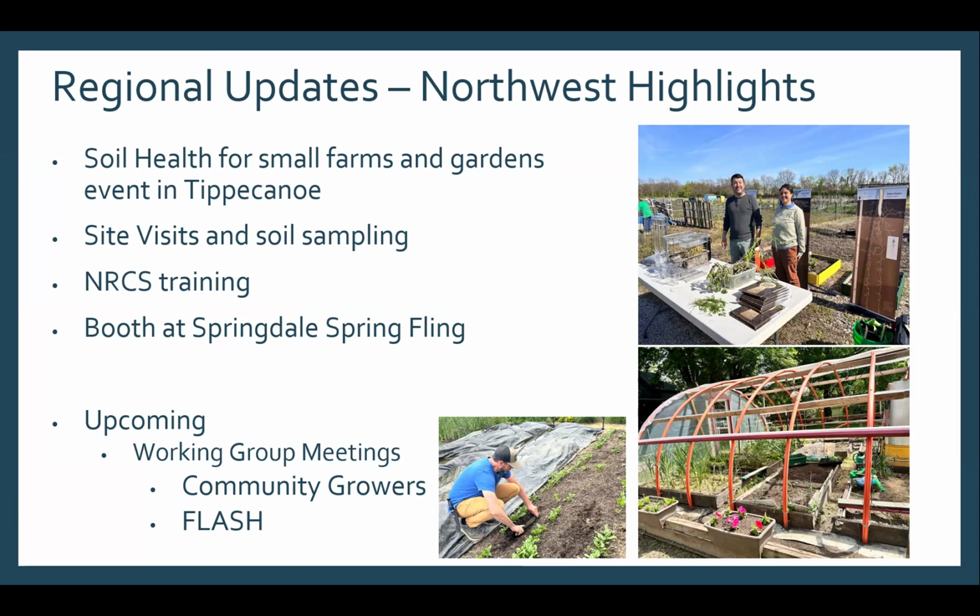Like Megan mentioned, we also participated in the NRCS training and helped plan the training. On the bottom left picture, you can see a picture of Kevin, one of our small scale growers in Indianapolis, showing how to use a machete to open planting slots and plant spinach in there, to prevent causing as much disturbance. And then the picture on the top right was at the Tippecanoe County event, and the picture on the bottom right is from one of the site visits.